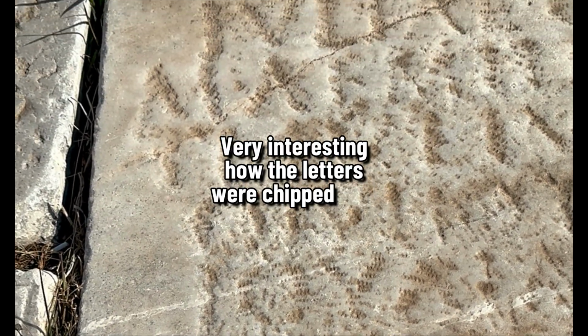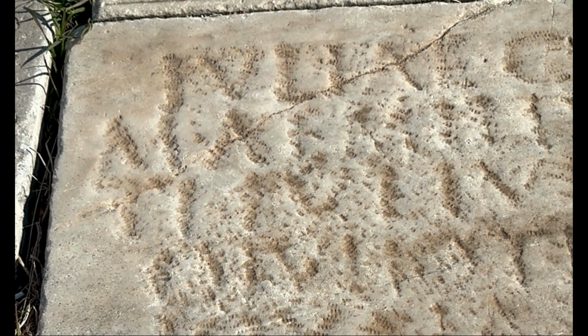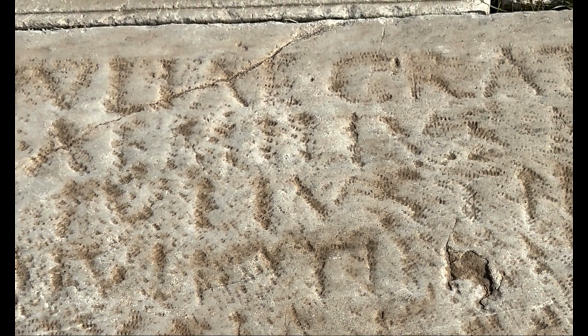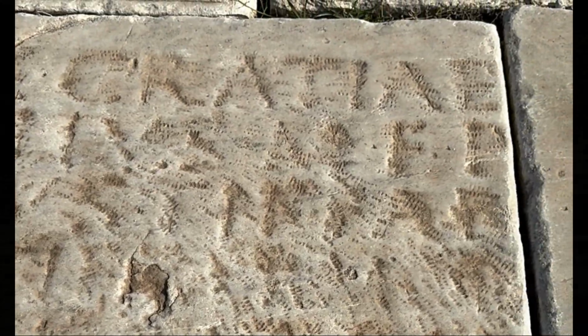Oh, look at this one. And there's a lot of censorship, a lot of chipped out stuff. Or maybe this wasn't even finished. Maybe it was just started and they left it. But here's something that I'm recognizing some Latin symbols. What do you see here? If you can tell, let me know.